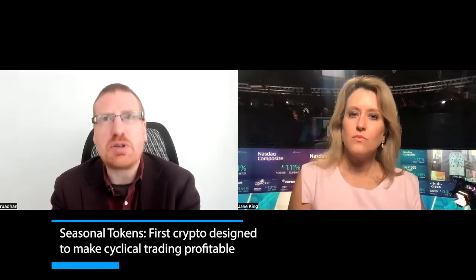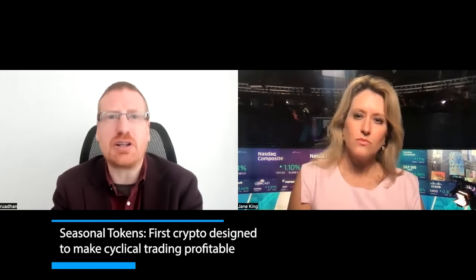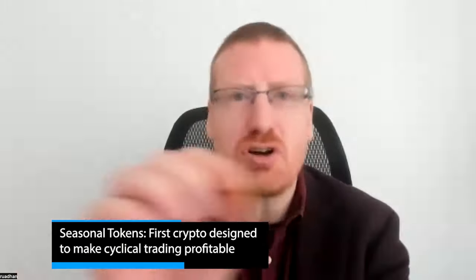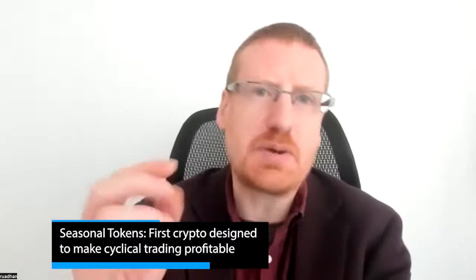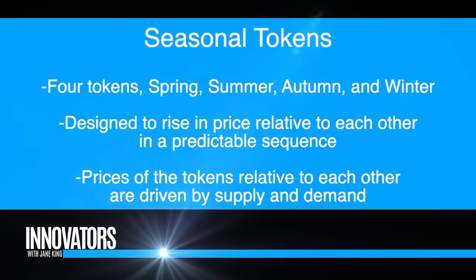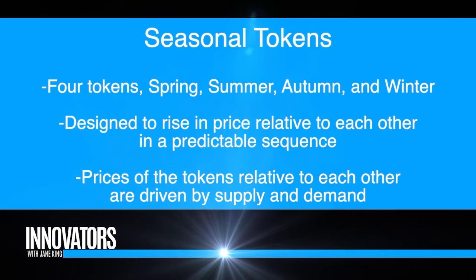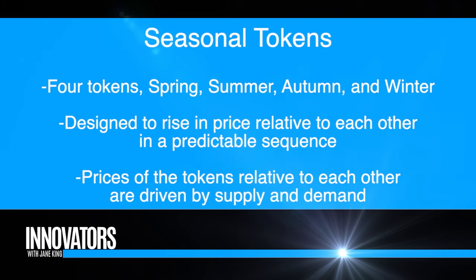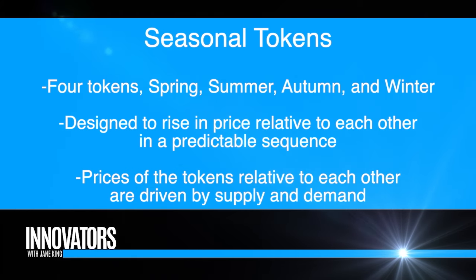So what we can do with cryptocurrencies, specifically with proof of work mining, is we can create cryptocurrencies that have strong seasonality in their prices, especially with respect to each other. In this case, we've got 4 tokens, spring, summer, autumn, and winter, and their prices are designed to cycle around each other slowly over the course of years. And investors can use that seasonality the same way they would use seasonality in stocks or commodity prices.